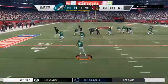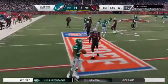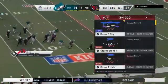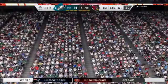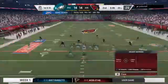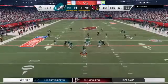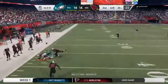This one fielded at the 5. And he'll get across the 20 before he's brought down at about the 23-yard line. The Eagles offense set to begin their next drive. They start from scratch here, so to speak. 14 all following the interception last time that led to a score. Now they've got it 1st and 10.